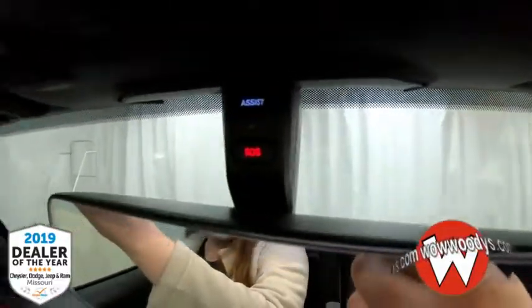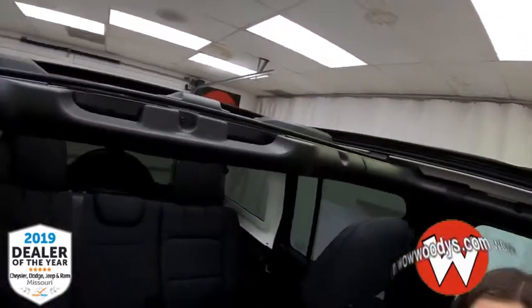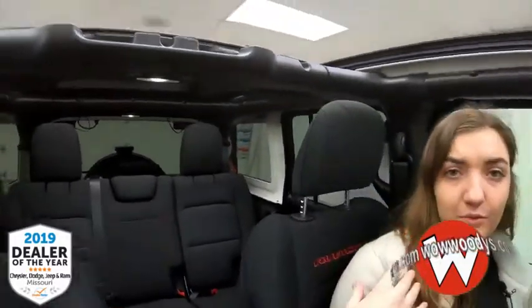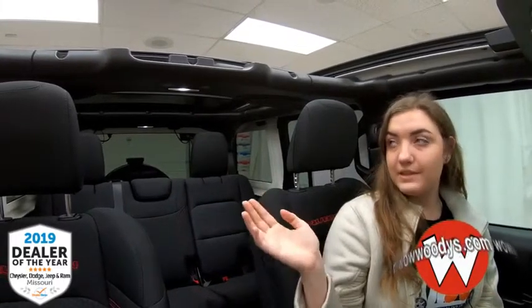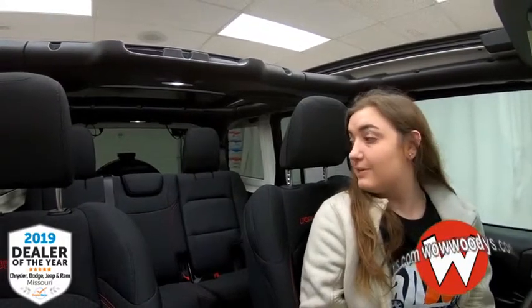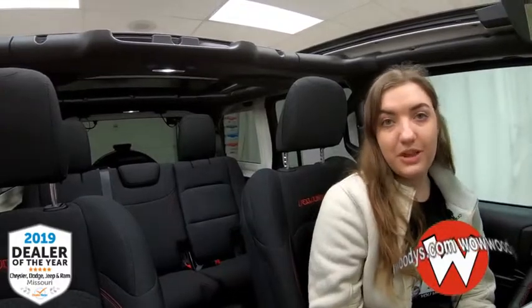So you have universal garage door openers, SOS assist, which is subscribable, and then this has a power convertible top. So just have that one button. It'll open up entirely the roof of this vehicle. Really amazing, just super convenient if you're driving and you want to have the top down. All the Jeep Wranglers can do that, but this one, if it starts raining, you can just close it back up. Really easy, super convenient, and just a ton of fun to be able to just open it up with the push of a button.